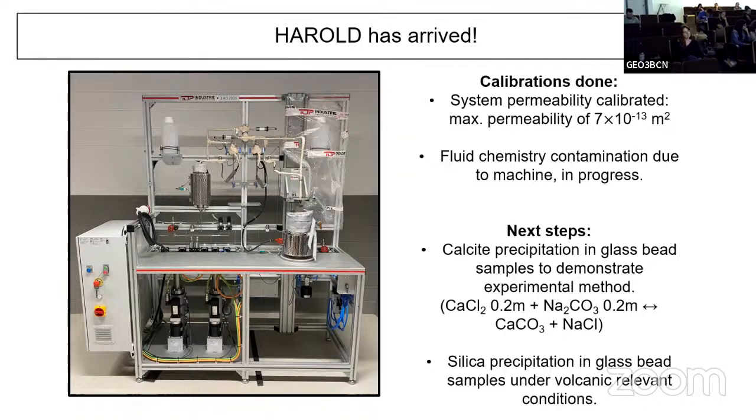And for that, we use calcite. We use calcite because it's really easy to clean. We can pump vinegar through the system afterwards, and we're great. As soon as we start playing with silica, we're going to start having a few more problems. So we're starting with calcite alteration, and then the next step after that is really to start focusing on what silica alteration is doing to the geometry of glass bead samples.